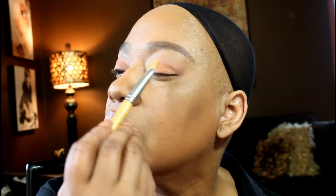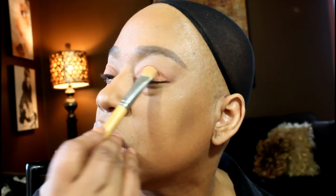So you know what I'm going to do as far as my lips then. Since this is coming out a bit brighter than I probably would have liked, I'm going to do a really, really muted neutral lip. Because this is coming out a little bit more intense than I thought it would. But that's okay, because we can always matte colors down.